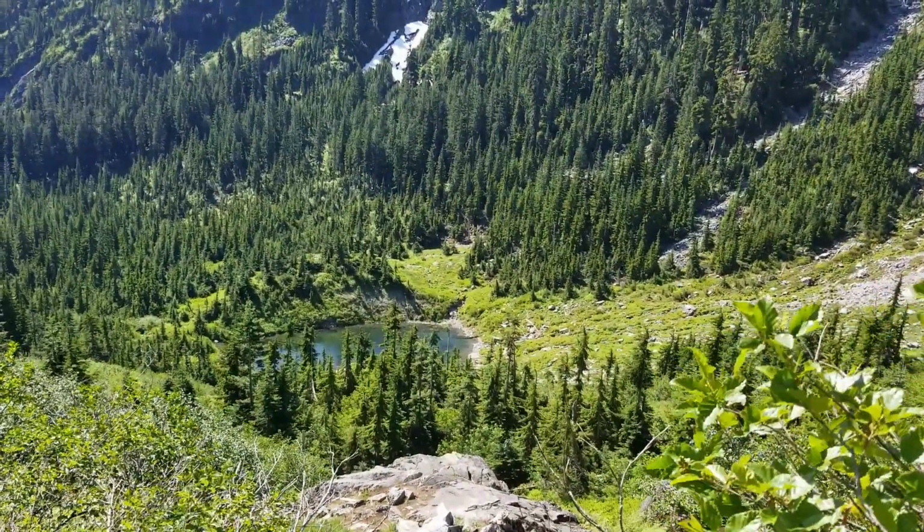You'll love it. So we're up above the lake, which is more like a pond. You can see it down there over my shoulder. I'm just going to pan this around so you guys can see this view here. Look at that. Isn't that beautiful?